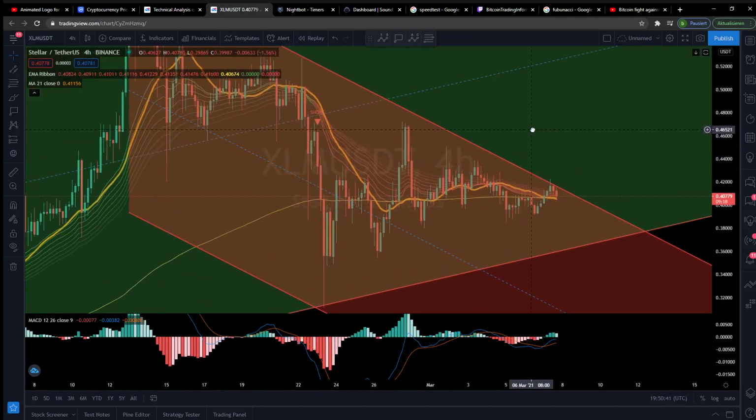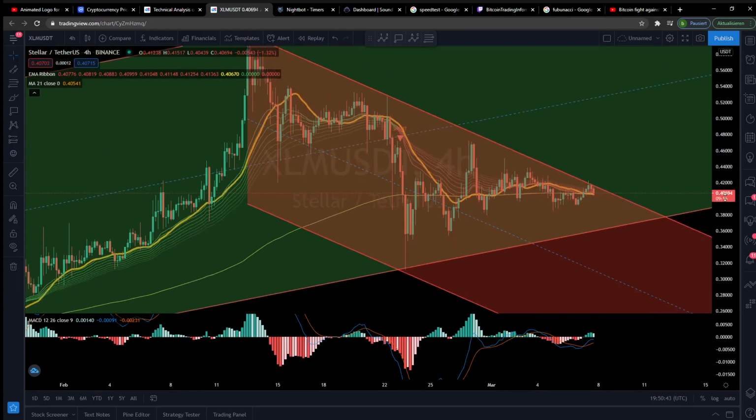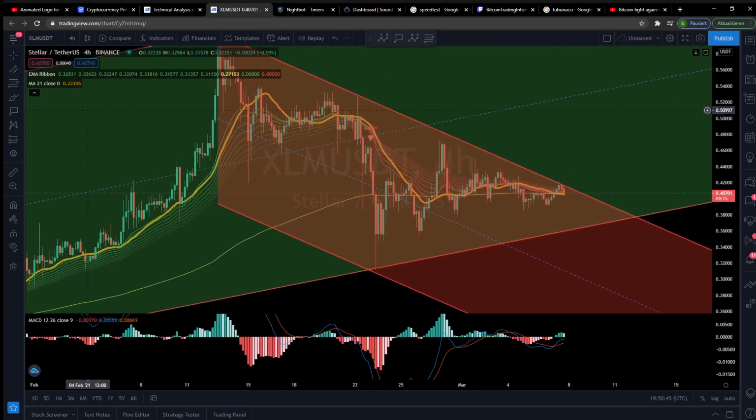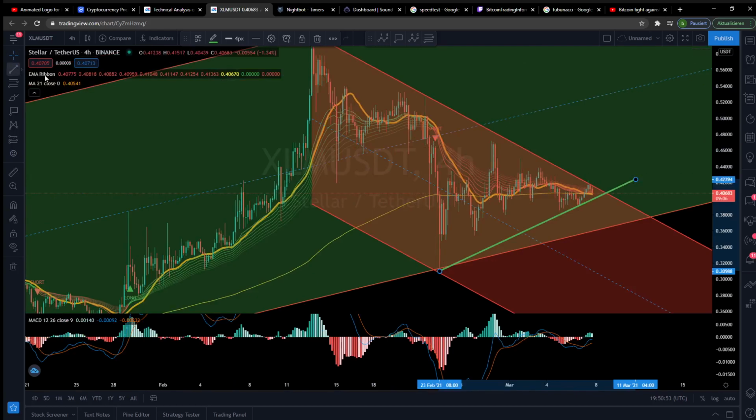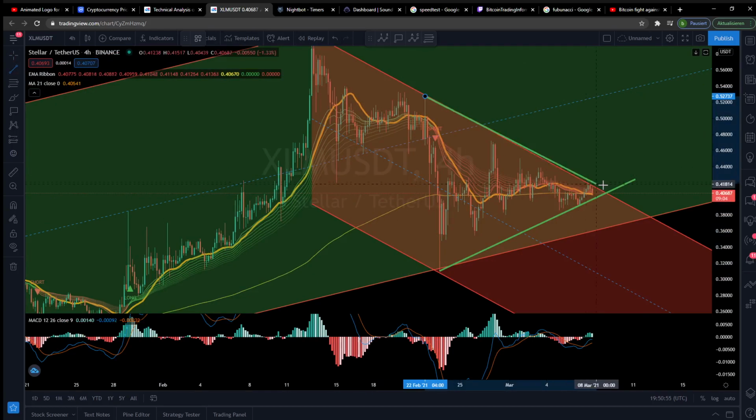I can see here another thing, guys, very interesting. This is a triangle. Yes, we can draw here the line. We can draw a line from the downside here to this side, and we can draw a line also here from this highest one to this one.